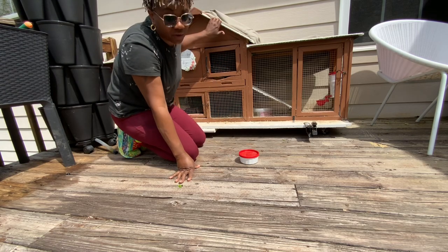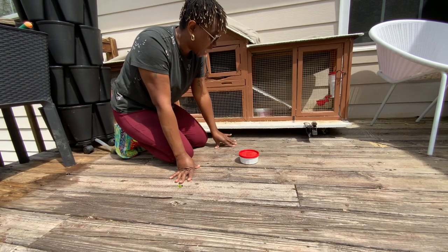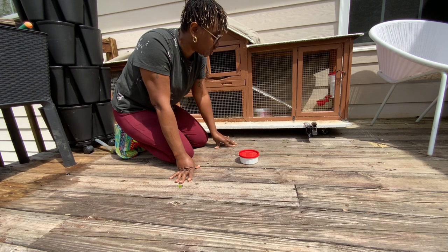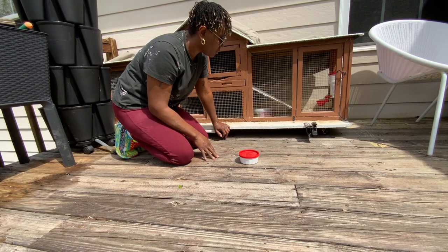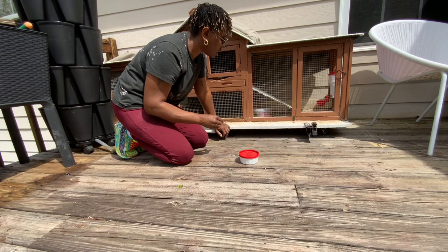Let's talk about the Dora pen. Okay, so the thing about having quail is quail stink. Their feces stinks. And it has been a challenge with the sand. Guys, I have gone through 100 pounds of sand with these guys. So I wound up making some improvements to the cage, and I'll show you what I did.